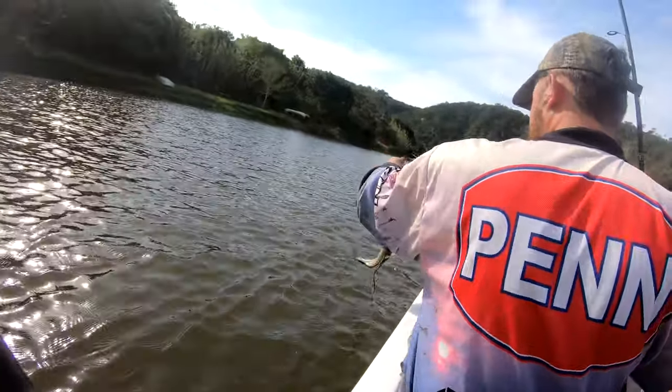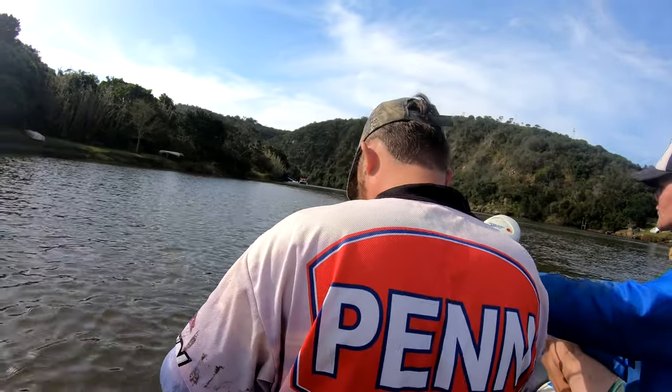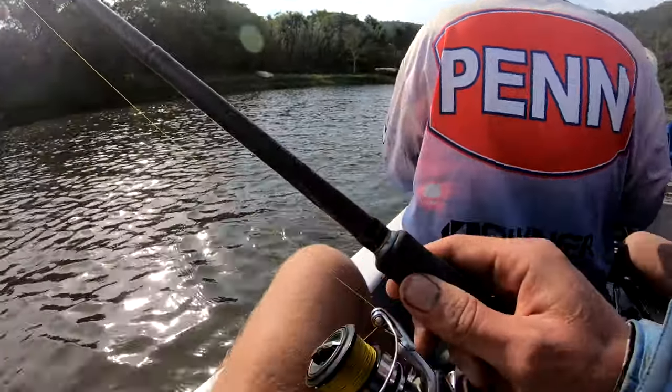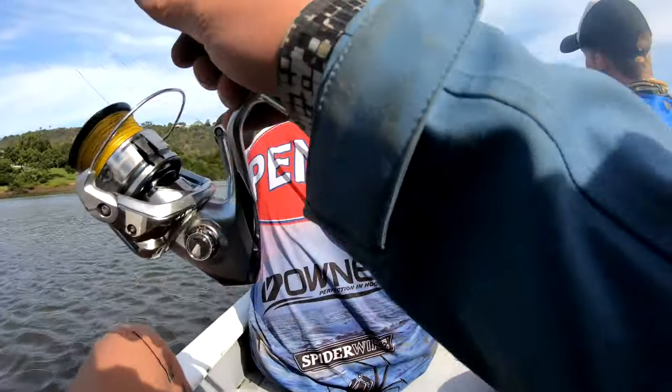What we got? Another one. Spotty. Spotty. Lacquer one. I still can't catch a spotty. It's hard. Bye bye. At least I can catch cobs. Yeah, at least you can. Big ass cobs. What is that? What is this?